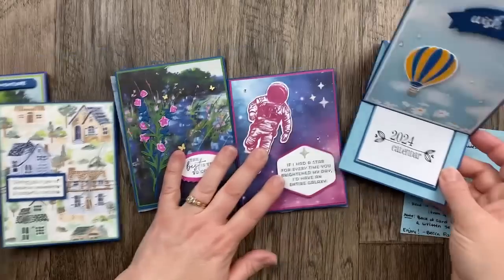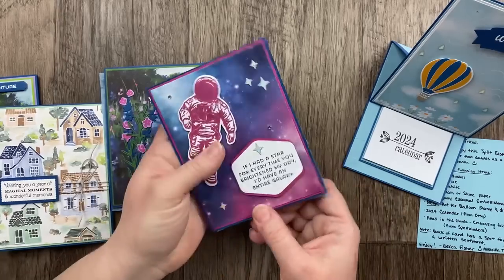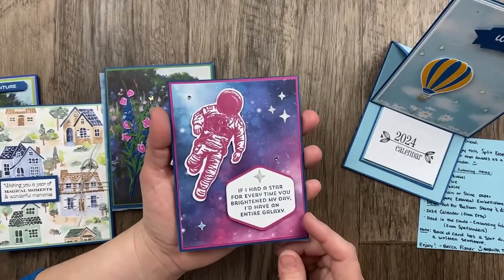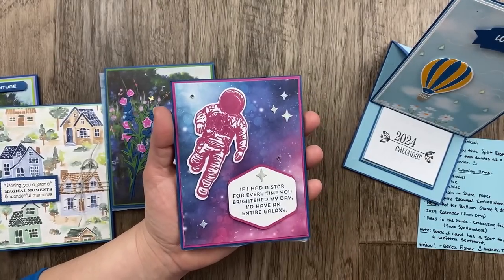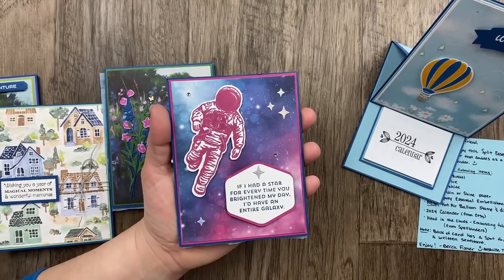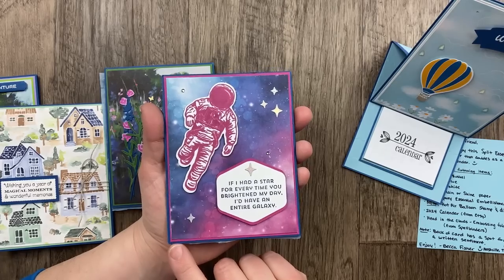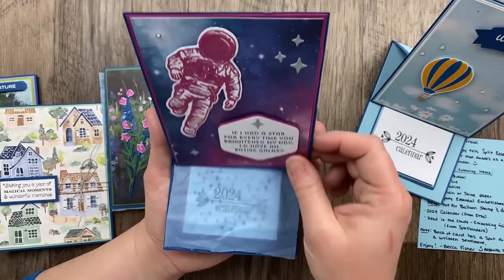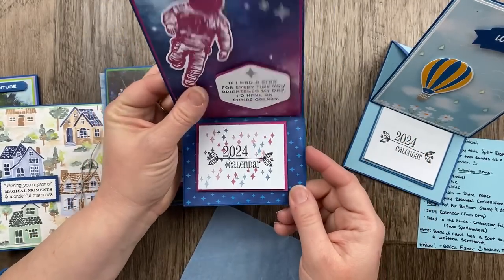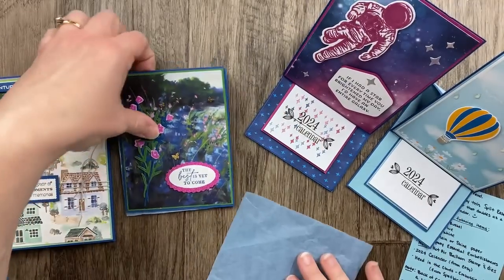So there's Becca's card. So the calendar kind of props it open. The next one is from Cara Johnson, and she used the Stargazing designer paper. And I don't remember the name of the stamp set with the astronaut. I just love this paper. The colors are so pretty. Night of Navy or Starry Sky with some Berry Burst, the new hexagon punch, and then I love that you stamped on that. So fun, so colorful. That's what I love about all of these.